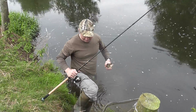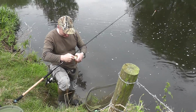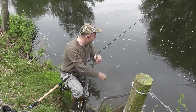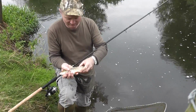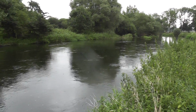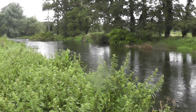So this is Peter with a lovely roach. There's quite a few, there's another one just jumped up there. Loads of them. There's loads of them. So the school bridge is there, and I'm just coming back up the right bank to the car, which must be about a mile.